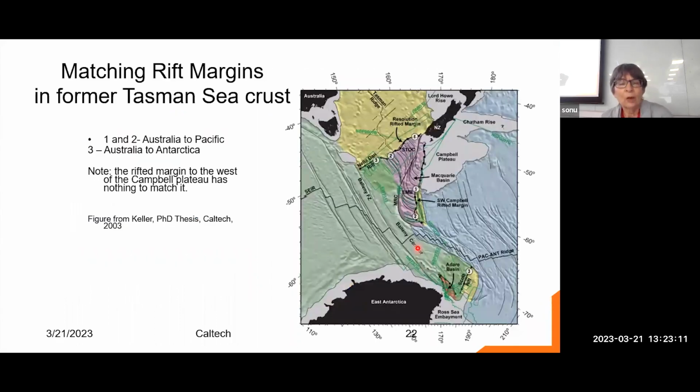So if we go back and look at the matching rift margins that are in the former Tasman Sea crust, here's the former Tasman Sea crust in yellow. And you see there's a little tiny piece of it right in here that's south of the Campbell Plateau. And there's another little tiny piece of it here that's off of part of West Antarctica. And so the idea is that we can match these rift margins very well because we have a lot of seismic reflection profiling and multi-beam studies and marine magnetic anomalies.